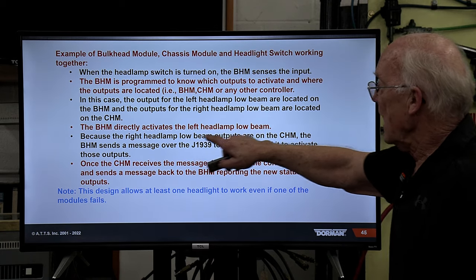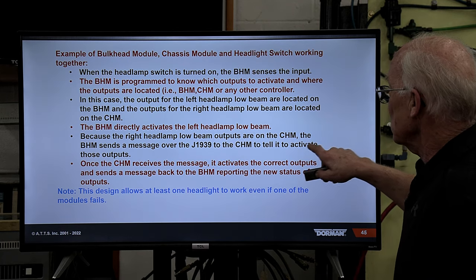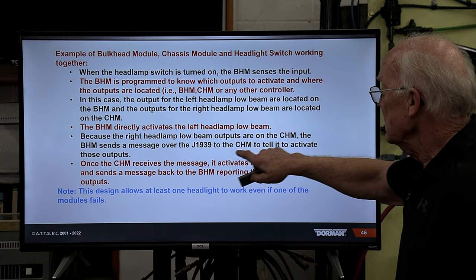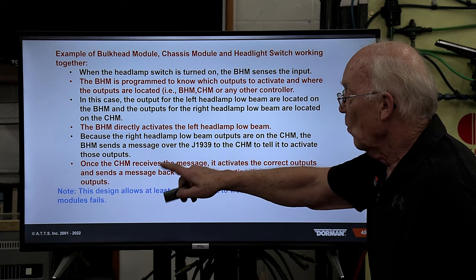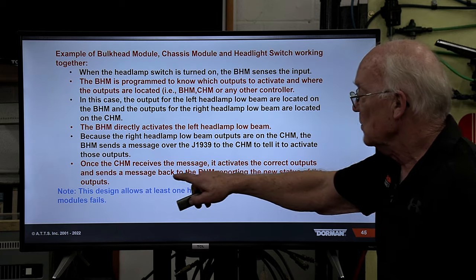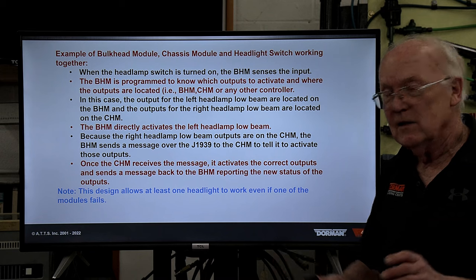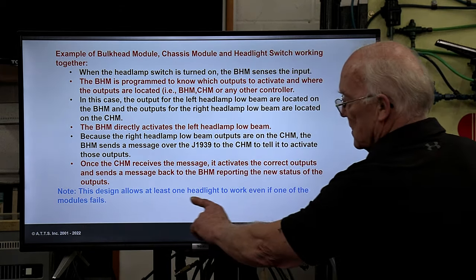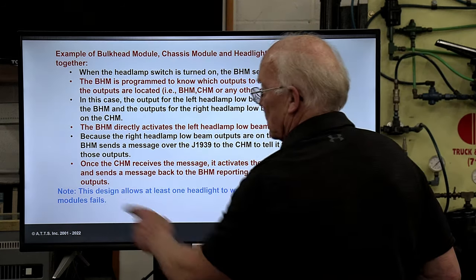Bulkhead module directly activates the left headlamp because the right headlamp low beam outputs are on the chassis, right? So it's going to send a message over the J1939 to the chassis module to tell it to activate those outputs. Once the chassis module receives the message, it activates the correct output and sends a message. Why did we do that? Why did they do that? Makes all the sense. This design allows at least one headlight to work even if one of the modules fails.